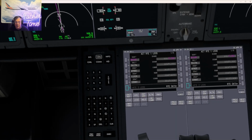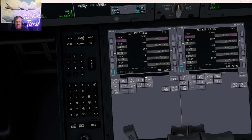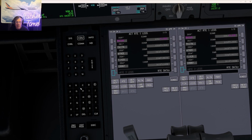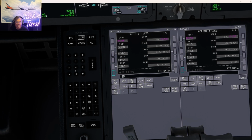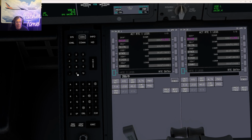So we get the box set up. United 23, Lima Bravo, cross fire at and maintain 9,000 at 250 knots, the O'Hare altimeter 3021. Crossfire to 9,000 at 250 knots, altimeter 3021.